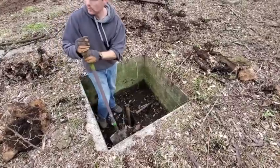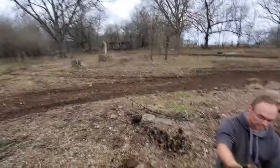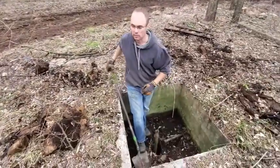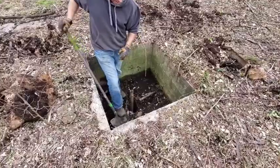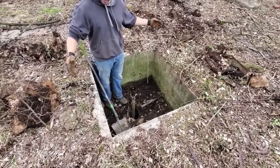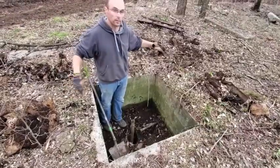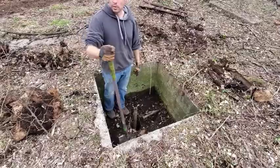So we got this well and the one over there, and none of these are on the state maps. I've looked on the state's websites and there's nothing saying there are wells here. I think this one was a windmill. It'd be the frame around it and the windmill up and everything. Just something I've always wanted.